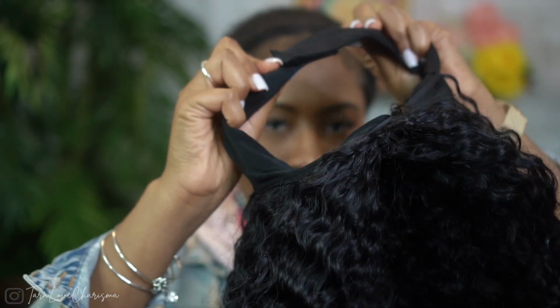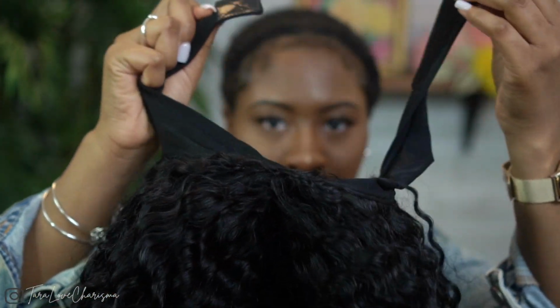And I'm just gonna put the headband on first because I find that it's way easier to put it on first and then apply the headband wig. So I had already Velcroed the straps on and I just unstrapped them.